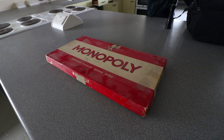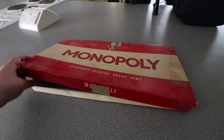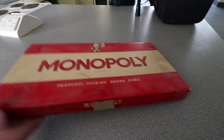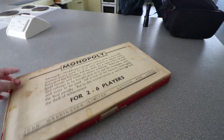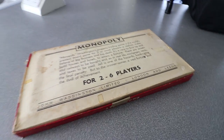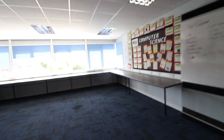So we found this super old Monopoly as well. I don't think it says any dates on it, but you've got the board and all the pieces are still there. It's unbelievable. It doesn't have any dates on it, which is really unfortunate, but it looks so retro. That's really nice. So we're into the business IT area now.